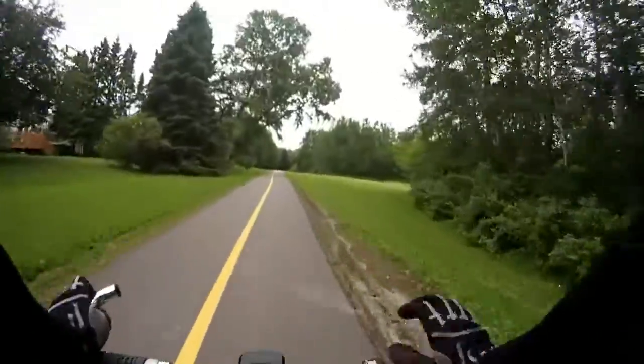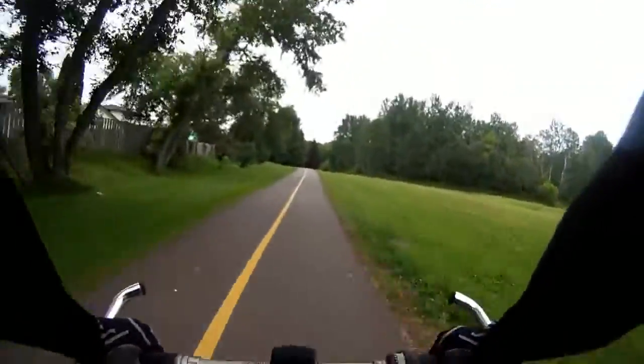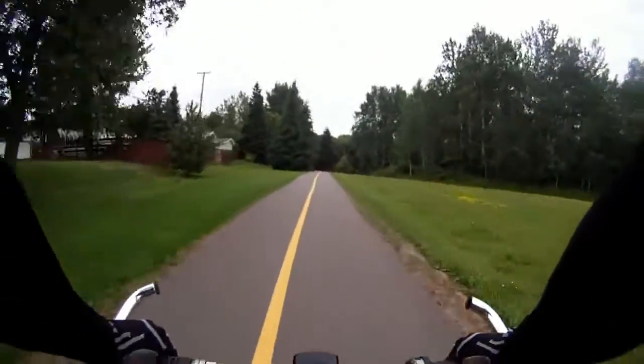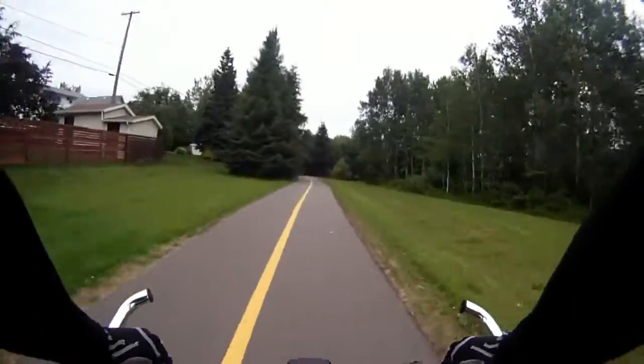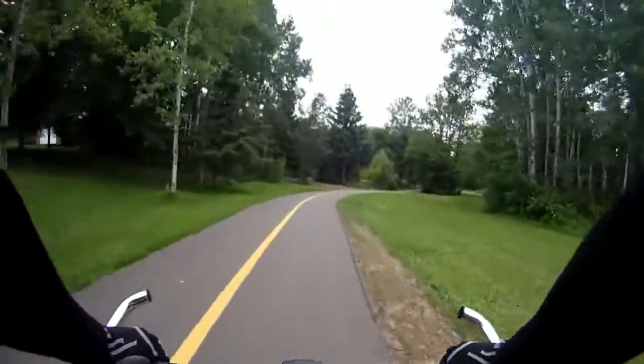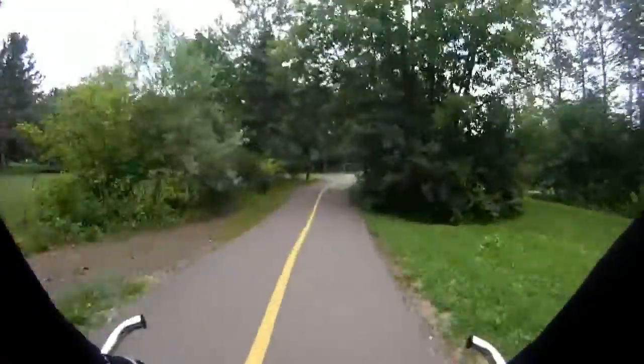Hey, welcome back. I made some changes to the setup of my camera. The chest strap for the GoPro is a really cool idea. It's very convenient, but when I'm hunched over the bars, the angle that the camera sits at isn't ideal. It kind of looks down.